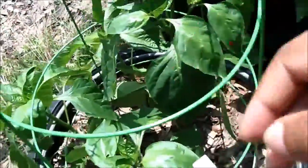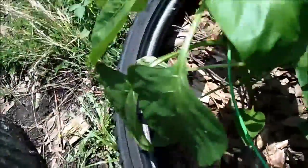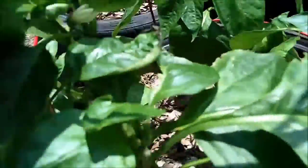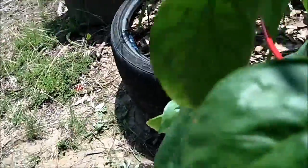This one's much taller. It's starting to get some little flowers in there. This one's starting to make a few little flowers. Really all of them, just about all of them have flowers now. The flowers are actually getting petals on them. You can see that one there.